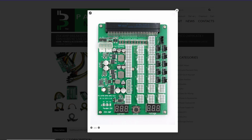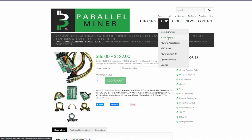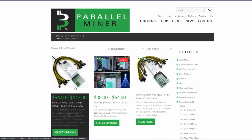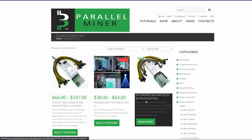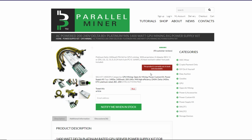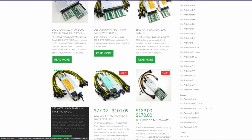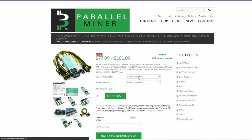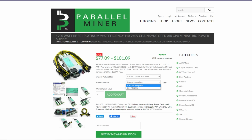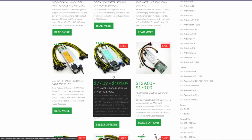So if we're comparing it to the power supply kits on Parallel Miner, let's just do the typical 1200 watt platinum. Oh, they got a 1400 watt platinum. Okay, that's currently out of stock. Let's go with something that's in stock. 1200 watt with the Parallel Miner. Let's see how much this costs with all the cables. Actually, no, this doesn't have the breakout board, but out of stock. Okay, all right. Maybe this is a bad example.